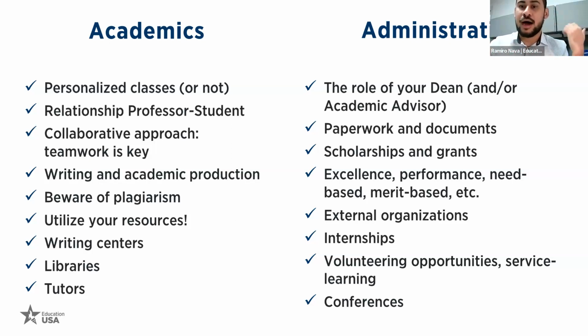of that. Another important thing is to always be aware of scholarships and grants. As you study in the United States, you will be surprised about all the scholarships and grants that exist for students like you. These scholarships can be for excellence, for performance, need-based, merit-based, minorities, etc. So take advantage of those. And please be informed about those benefits as a student while you are on campus.